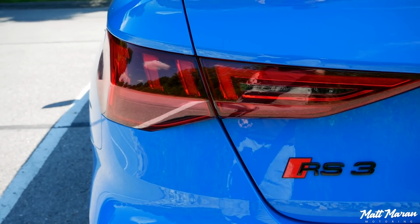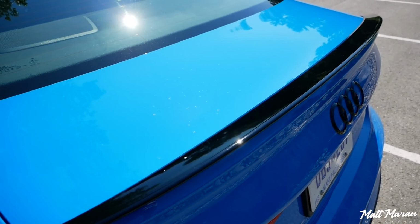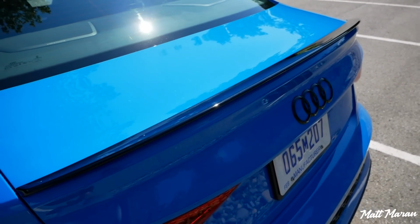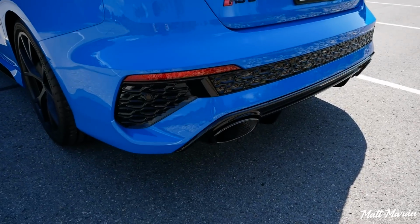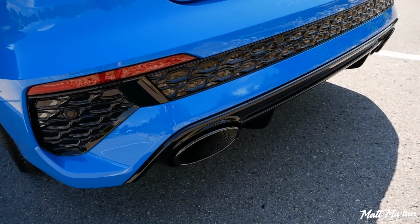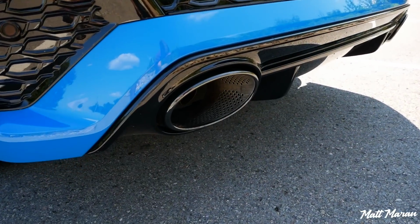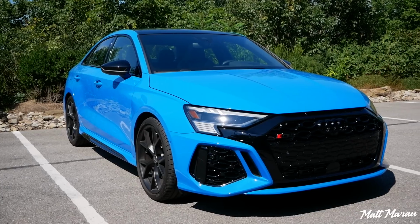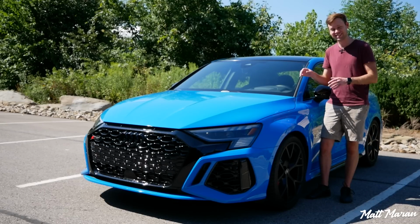And then out back again, you have those new taillights. This one again being the black optic package. You have that little rear spoiler there that has the black on it, so it nicely stands out as well. And again, those oval signature exhaust tips you get on RS models always really set these apart as being truly special. Nice rear diffuser there as well. And so yeah, from every single angle, this thing just looks awesome, and you especially can't miss it here in this turbo blue color. All right, so let's start up and go for a drive.